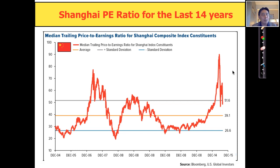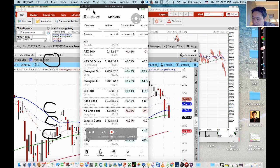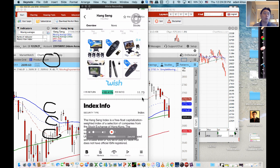Okay? So think about it. China's PE ratio should average between 30 to 40 PE. That's the mean average, which means the market is fairly priced. When the market goes to an 80 PE ratio, it's overvalued. When it goes to a 20 PE ratio, it's undervalued, right? Now, to put it in perspective, the China market currently, like I mentioned, I can't really load that one, but I can show you the Hong Kong one, it's 11. And an 11 PE ratio is really, really cheap. So that's why I was very bullish on the market.